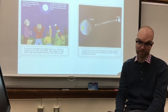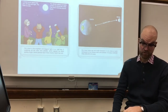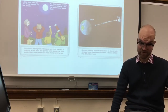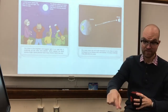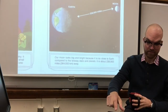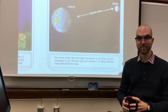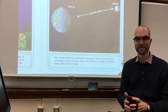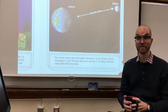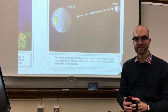Our moon looks big and bright because it is so close to Earth compared to the faraway stars and planets. It's about 283,900 miles away. And for those of you who like the metric system, that is 384,000 kilometers away. That's a long distance. The moon is very far away. But we've learned recently in my class that the sun is much, much, much farther away and much, much bigger. So even though the moon is far, there are things that we can see in the sky that are farther away.